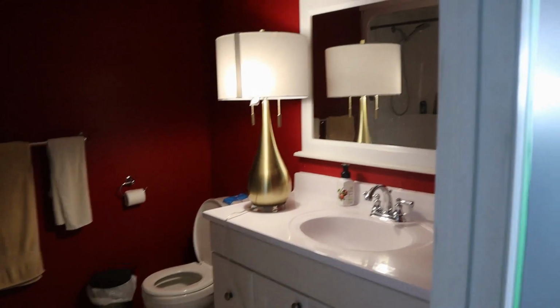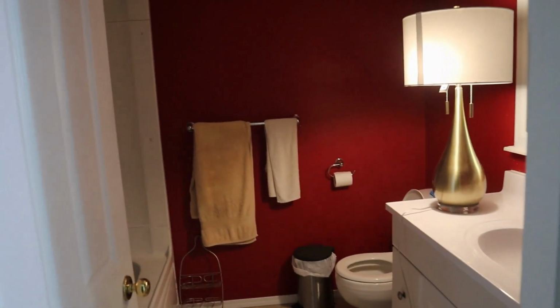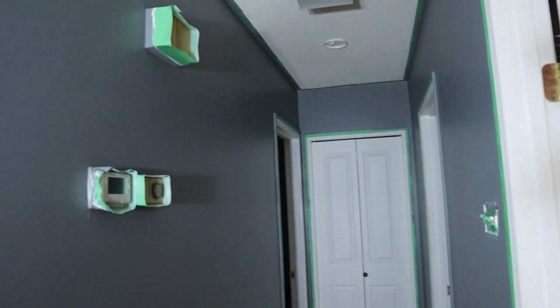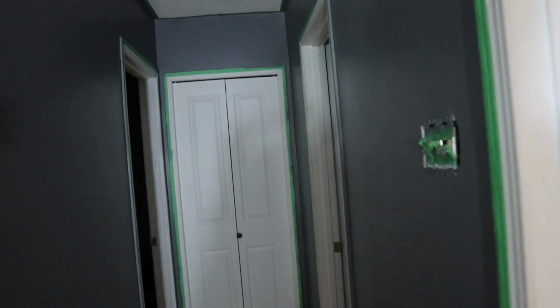I was gonna tell you guys, my husband was actually fixing something. I don't know what he was fixing, but he was fixing something and he blew up the fuse. That's why we didn't have lights in the bathroom and the master bedroom and also the hallway. I don't know what he was fixing. So we ended up calling an electrician to help us take a look, and he was able to fix that.